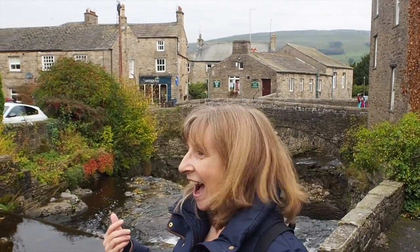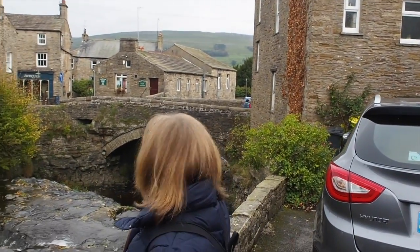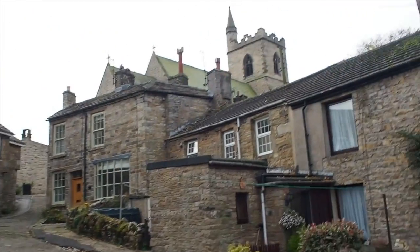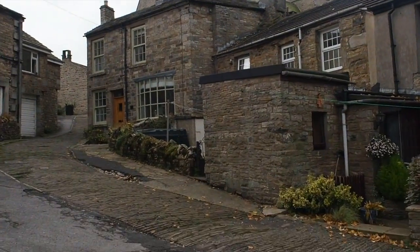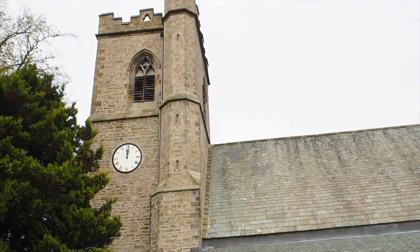Tell us a bit about what's happening, please. Well, here we are in the centre of Hawes. Not Dent, no. Hawes. And it's lovely, it's got this river running right down the centre. Is that not gorgeous? This is such a quaint place. We're going to go up and have a wee look at the church up there. So we can't go in because the service is on.